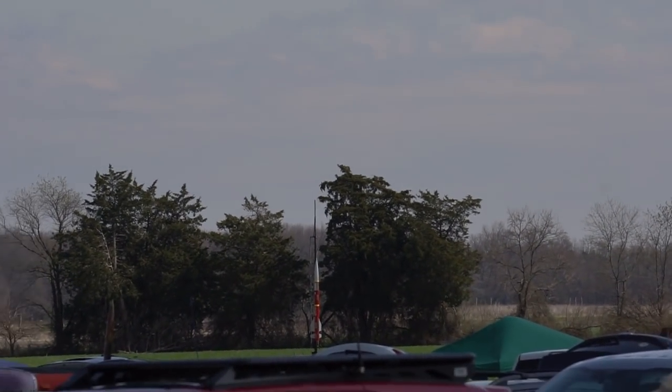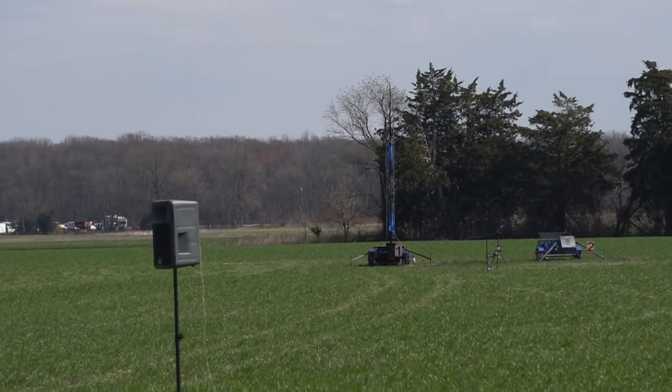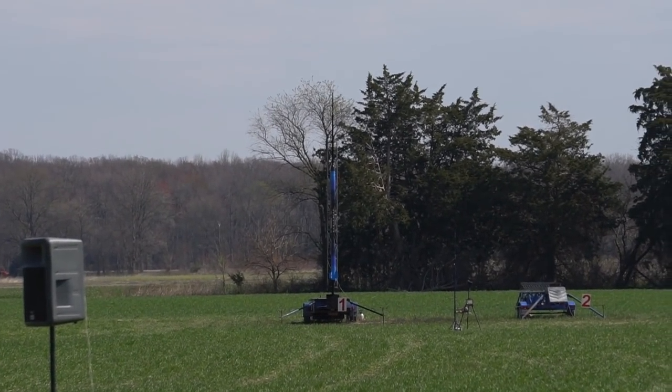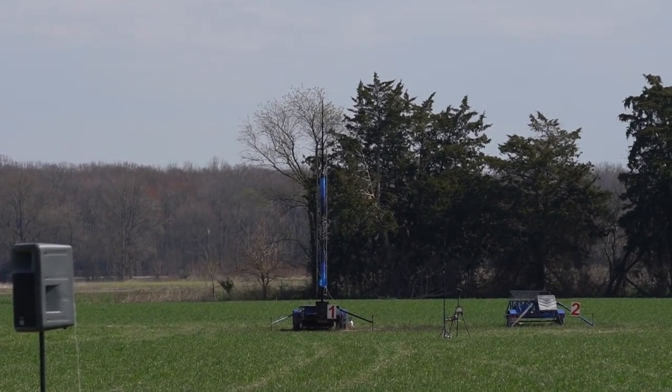One and 5, 4, 3, 2, 1. Saving money. 3-inch tube is cheaper than 6-inch tube, and big rockets are cooler than small ones. So he's got the best of both worlds out there.